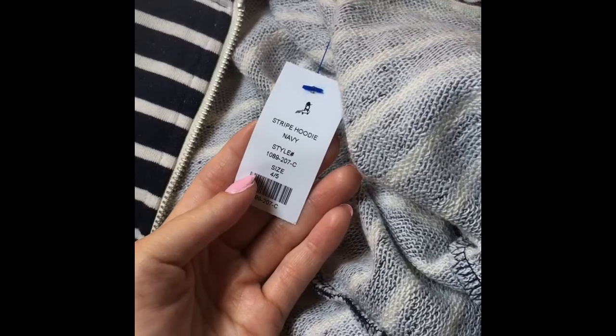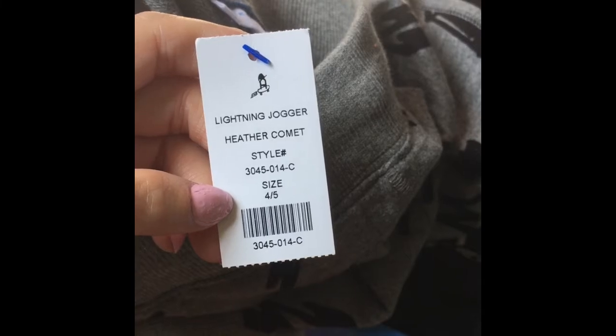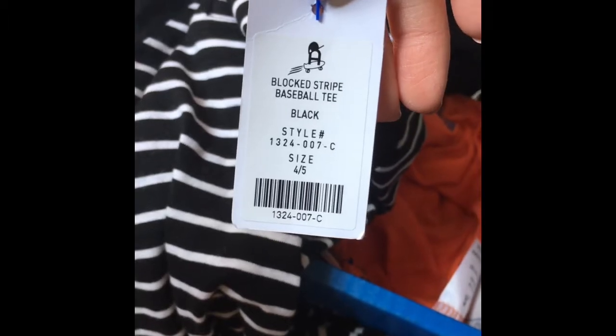So what I have here, let's see, this one is the stripe hoodie navy, and that is $29.50. And then this one is a jogger, a lightning jogger Heather Comet, and that is $26.50. And this one with the blue and white stripes, that's the track jogger navy, that is $29.50. And this one is the black stripe baseball tee, black, that is $22.50.